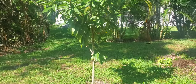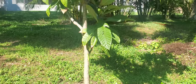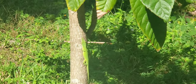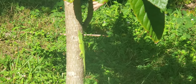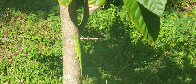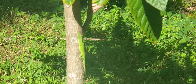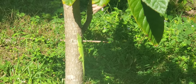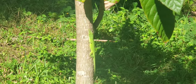I want you to see something totally rare. Check it out. See him? Green anole. It's native to Florida, and it's the first time I've seen one. All you see now is the invasive brown ones. I can't believe I found one.